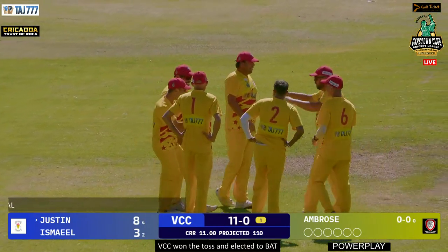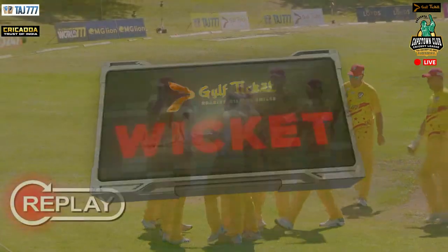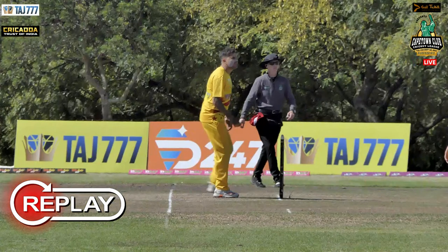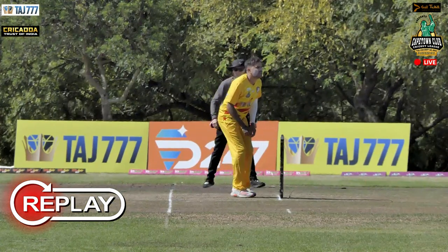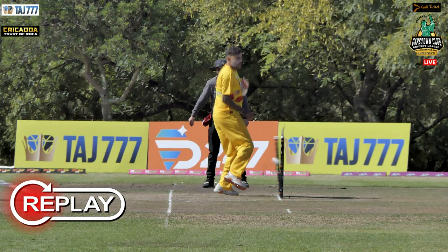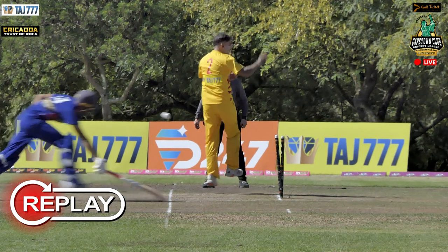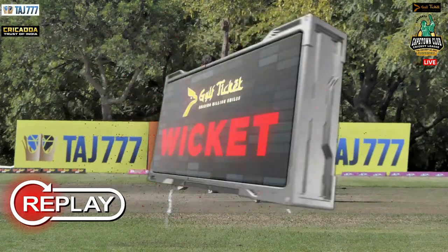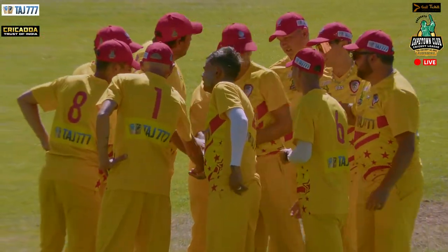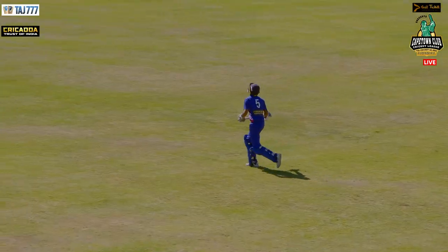Yeah, good start here from Northern's Goodwood. Good effort in the outer ring. And there we see the ball being whipped in and hitting the stumps. Unfortunately, not to be for Ismail Prince, and he has to depart. Renshaw Pretorius giving that one out. First wicket down, Northern's Goodwood advantage.